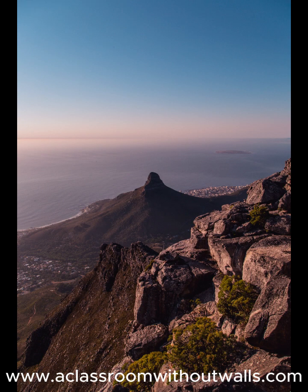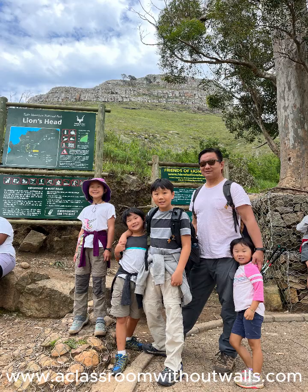Lion's Head, a part of Table Mountain National Park, is a separate peak connected to the larger plateau of Table Mountain, but slightly to the west. It's popular with locals as it promises the same spectacular views after a moderate 3.8 kilometer hike to its summit. Plus, it's free. We set off on the hike and conditions couldn't have been better.